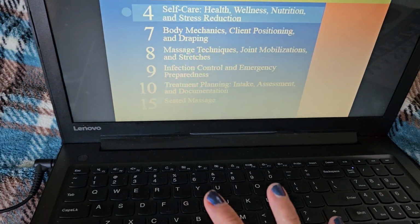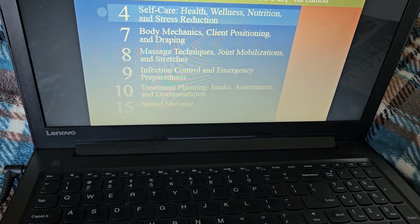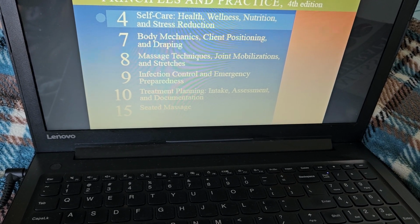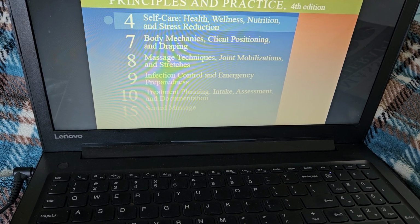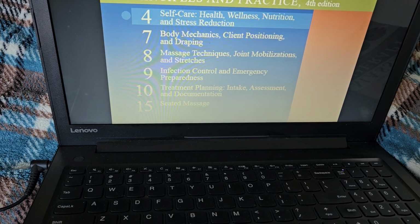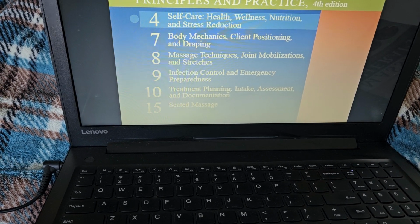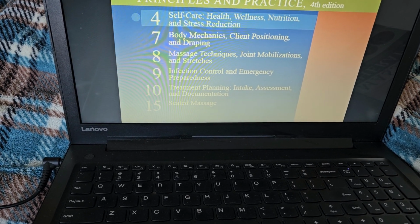So let's get started. Again, chapter 10: treatment planning, intake assessment, and documenting. To start, that's something after I graduated, it seemed like they went over it a little bit in school, but I wasn't sure exactly. I knew you had to do SOAP notes, which was: this is what the client did before the massage, what they were saying their problems were. This is your assessment of what you felt. This is what you did. This is your plan of what you would recommend: get more massages, drink plenty of water, show them stretches to do, stuff like that.